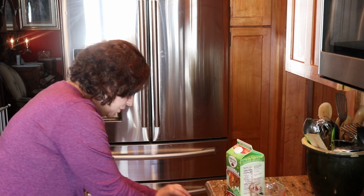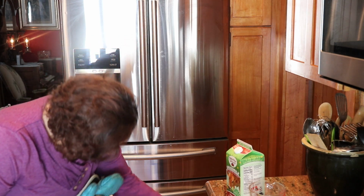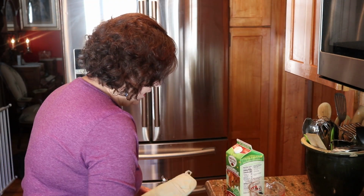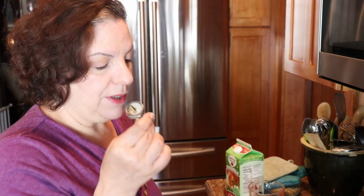So the one thing I do need, if I can find it in my mess, is my thermometer, because the milk has to be a particular temperature. Let's put that to the side. Here's my thermometer. You need to boil your milk at 180 and then put it to the side and let it cool down to 110. And the incubator goes to 100, steady 100.